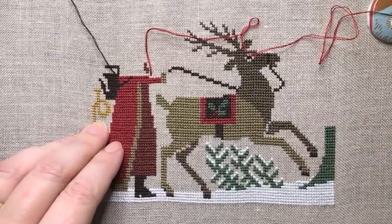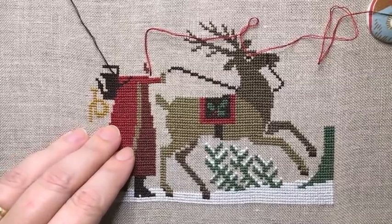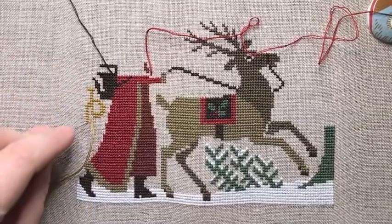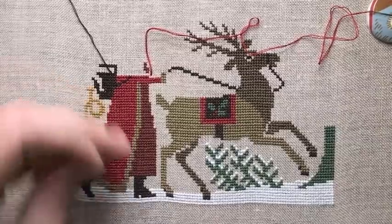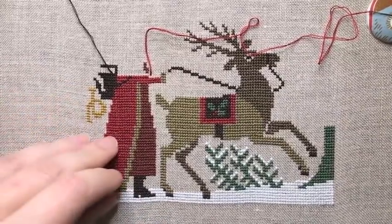I think, yes, I am. This is the row where I need to do this. So I almost went one too far. That's okay. Looking like a horn.